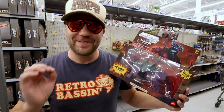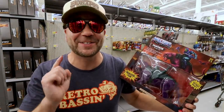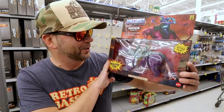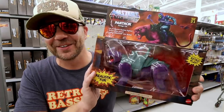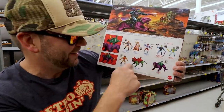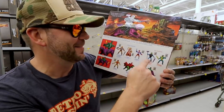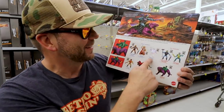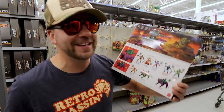All right, I know this is a fishing channel, but I just had to stop by the toy aisle to show you that everybody is going retro these days. Check it out, an old school flocked Panthor from Masters of the Universe. All right, let's see how many folks you guys remember from the back of this package. So we got old Panthor here, Battle Cat, Zodak, looks like Mer-Man, Battle Armor Skeletor, Roboto, is that She-Ra, and Battle Armor He-Man. Yeah, I know, I just lost my cool card, like, forever.